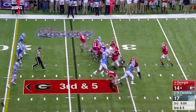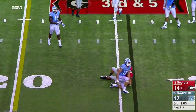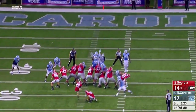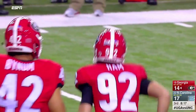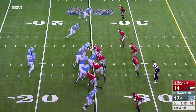Third down here. There's the check down underneath. Well short of the first down. Charlie Werner, his first ever field goal attempt. And he's 0 for 1. Looks like a first-timer. Special teams. Motion man to the far side left.